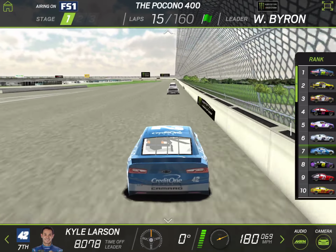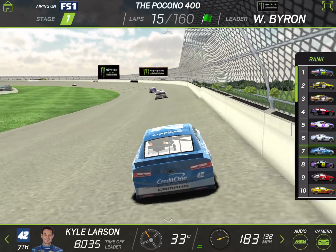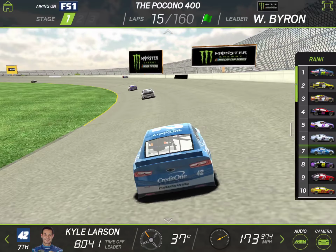They took out the curbing in 2014. They paved the runoff area at the entrance and the exit of the turn. So what a lot of drivers are doing on this end of the racetrack to try to pick up some extra momentum and make a pass, they're starting to dip down below the yellow line with the left side tires and then try to zip back up onto the pavement at the exit of the turn. They've been trying it. So far, it has not paid off with a lot of change for position.